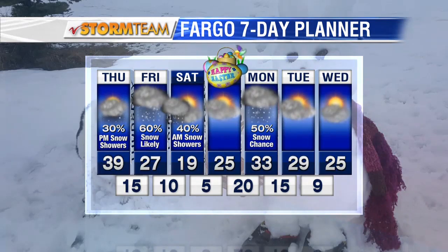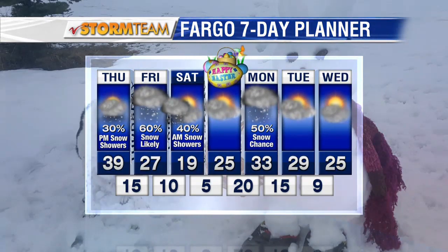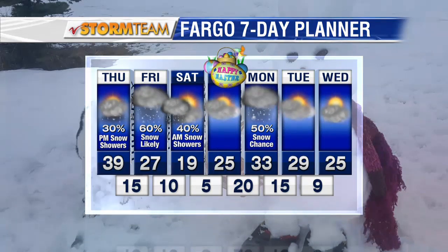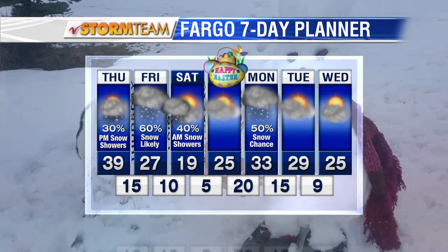If you're going to be heading out for an Easter egg hunt, you'll want to wear your winter coat and your hat and gloves, I would say. And then into next week, still hanging on to this colder air as we transition over into April. So this cold and unsettled pattern continues, and Friday does look to be an active day.